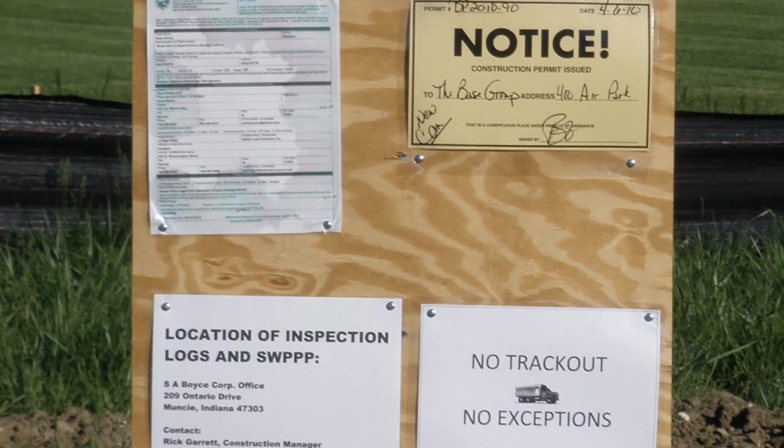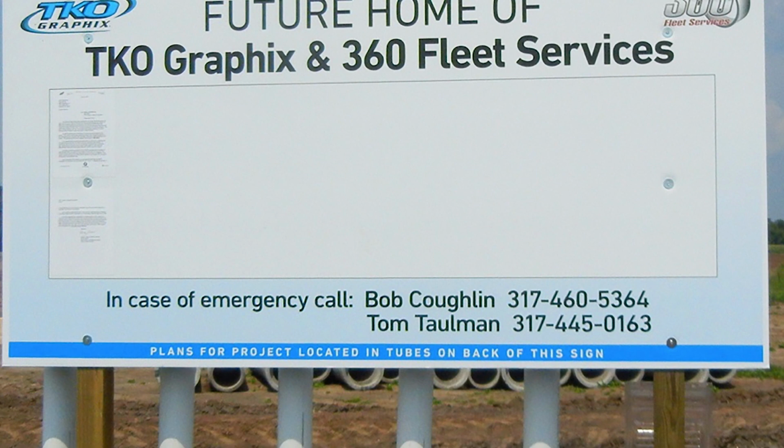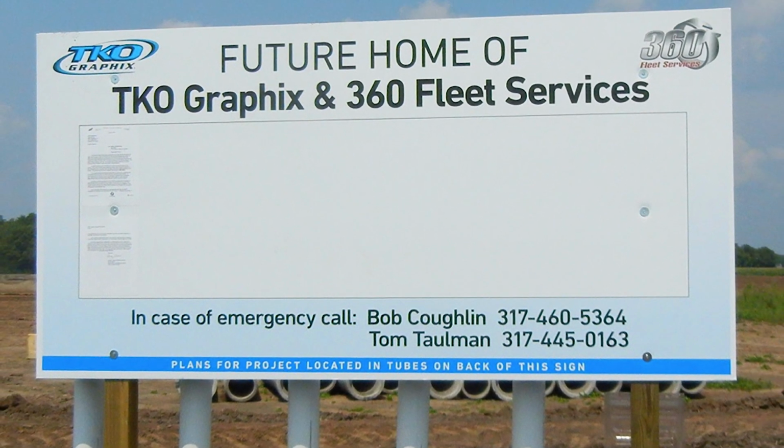Inspectors should check that posted signs are located near the main entrance of the project and that all information can be seen and easily read.